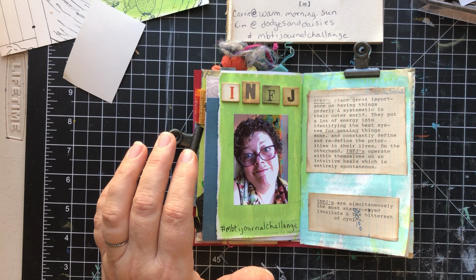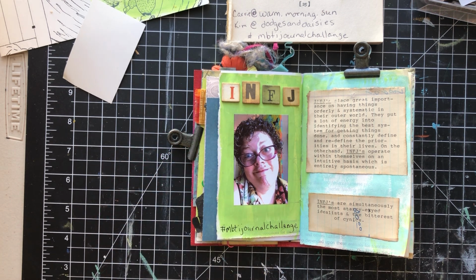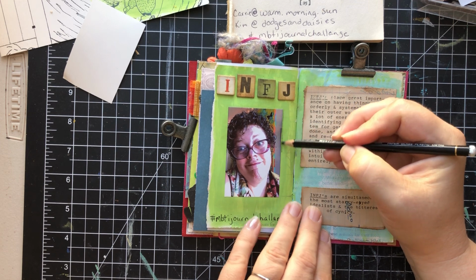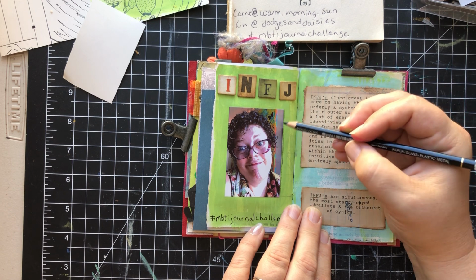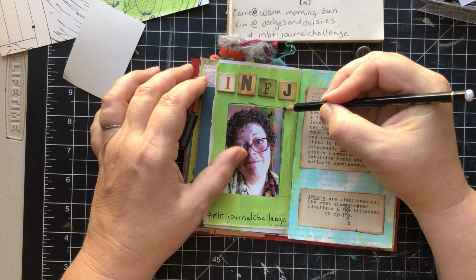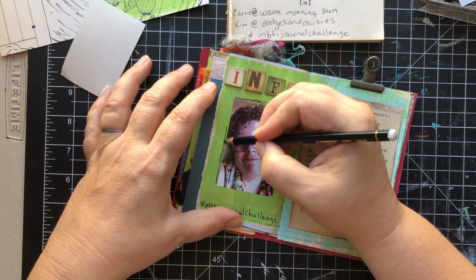And if it doesn't sound like you, I'm looking for a pencil. If it doesn't sound like you, go back and take the test again and see if maybe there are places you could answer more honestly. Because sometimes an answer could go either way and you don't really know how to answer that. Okay, did I grab the right pencil? I did. But yeah, it's fascinating. I love it.